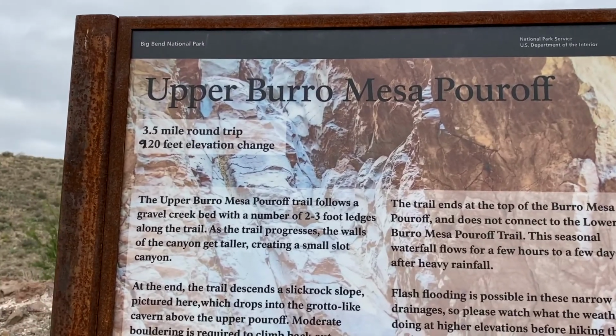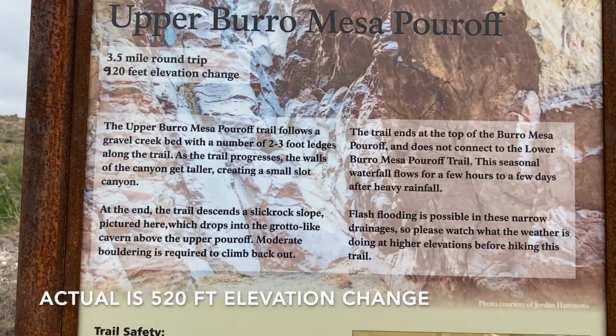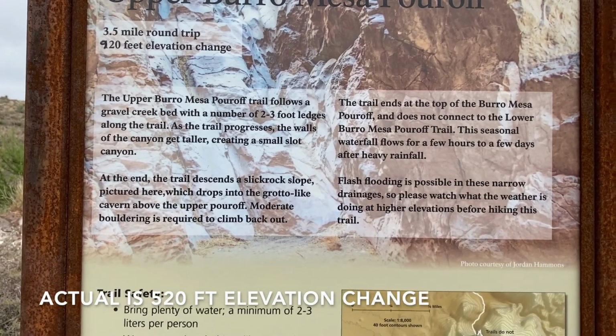We hadn't planned on 2 hikes today, but Santa Elena was such a short trail that we decided to pull off on our way back and hike Upper Burro Mesa Pour-Off. So here it is. It's 3.5 miles, 920 feet elevation change. Wow. Someone wrote that in. Yeah. Looks pretty.